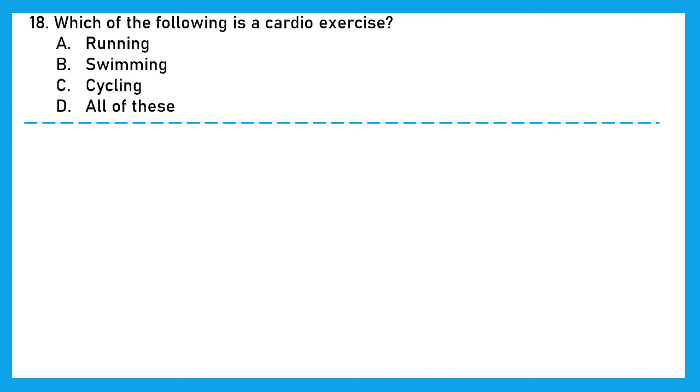Question 18. Which of the following is a cardio exercise? Running, swimming, cycling or all of these? All of these are cardio exercises. Cardio means related to your heart. So option D is the right answer.